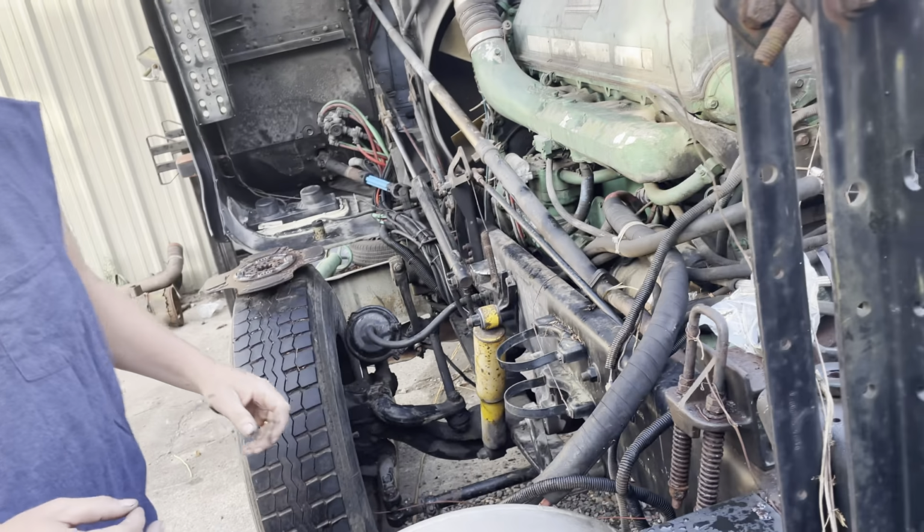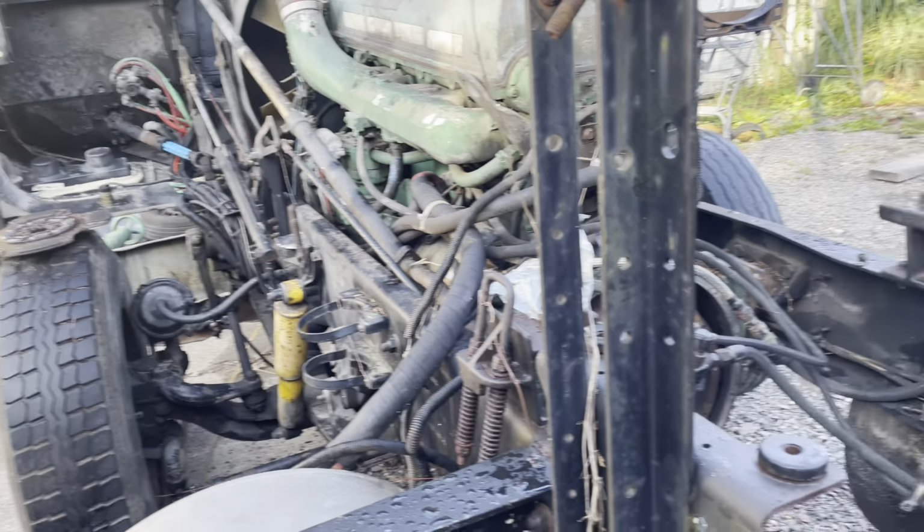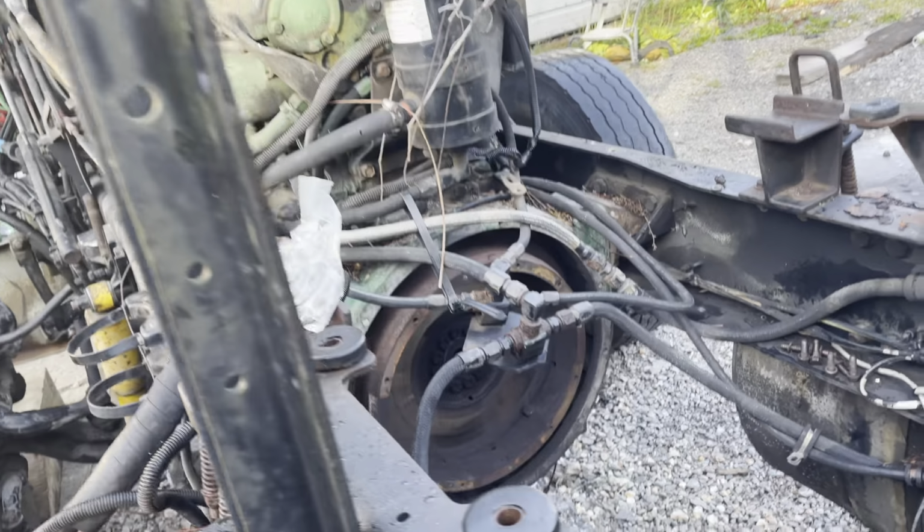I'd like to drive it down the road Friday. I don't care if it's just across the road to the parking lot. Oh, you're going to be able to drive. Or drive it up to the house or something. First burnout, Friday. Yeah.